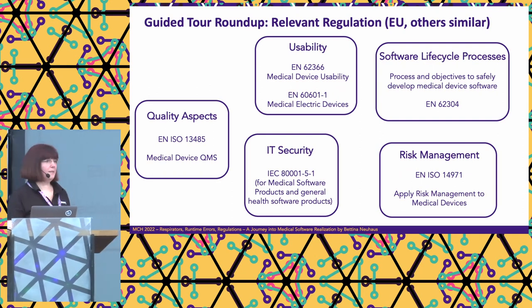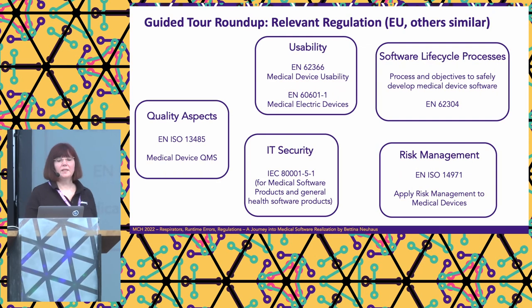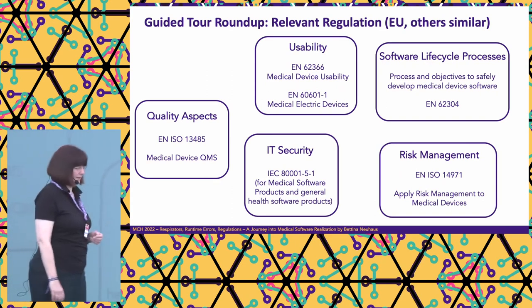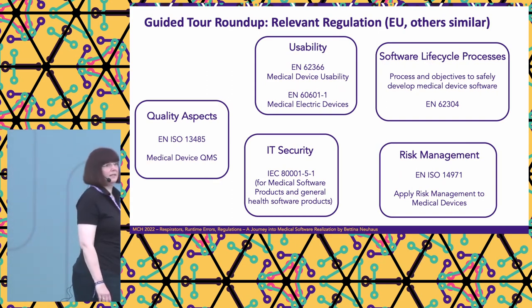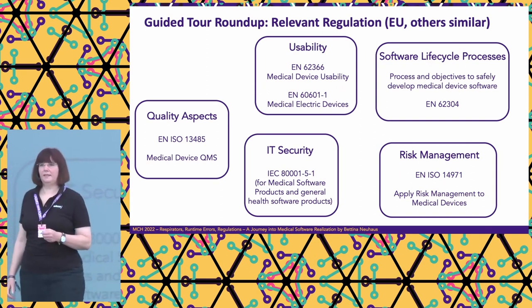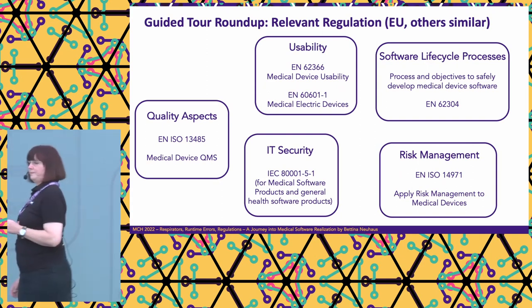Then one aspect that I didn't talk about that much today, or at all, almost, is usability. Medical device usability, and this means that by design, does your product work? Does it cause no harm? And can people reach the goal they are intended to reach?